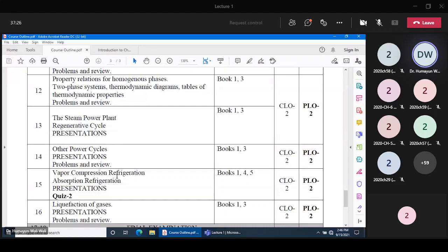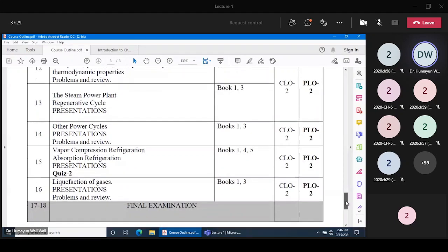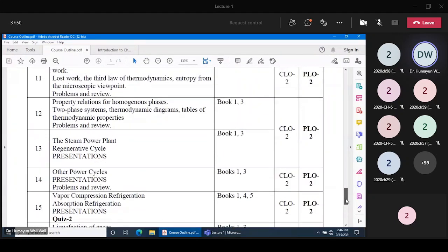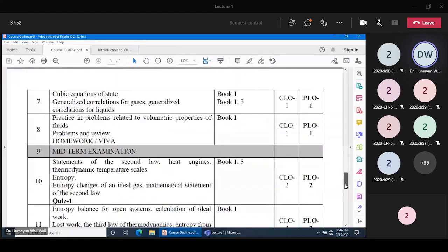Similarly, the last 2 weeks, the 15th and 16th weeks, will be for refrigeration and liquefaction. And again, if time allows and we have enough resources, we will have presentations from the students to give them an opportunity to present themselves. And quiz 2 will be held, after which we will have the final exam. So this will cover your CLO2.